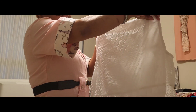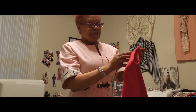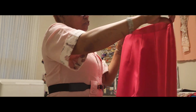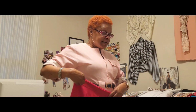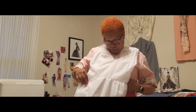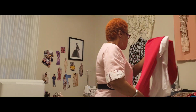I used a white seersucker fabric for this. I paired it with this berry-colored pant. It's a straight leg pant, so you just have your front with the darts, the back has the darts. I do have the side zipper and a hook, and so this is a second garment. I'm so sorry, it looks like this, that I would choose to wear to work. It's very comfortable and it actually looks really nice on.